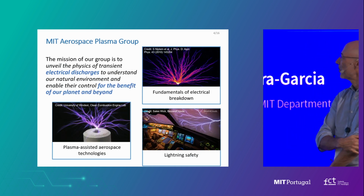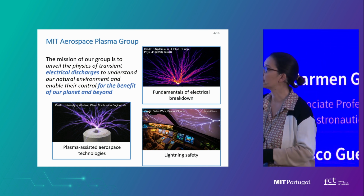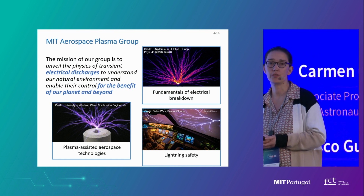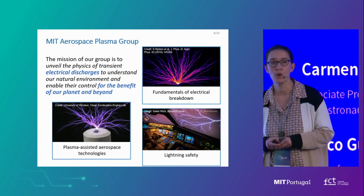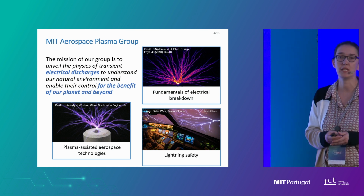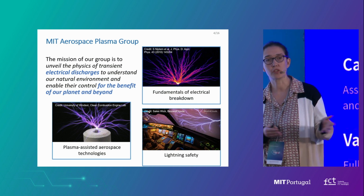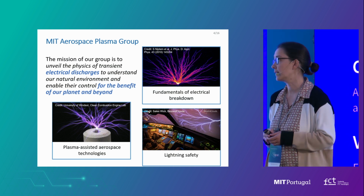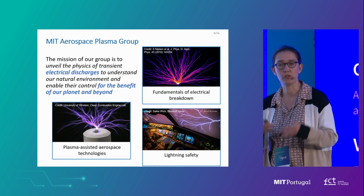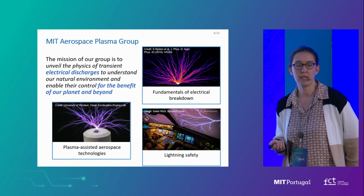And my group is sort of a little bit parallel. This is just a zoom in inside the aeronautics department, the aerospace plasma group. We are working with gas discharge physics, fundamentals of electrical breakdown for different applications in aerospace. So we're working on varied topics from lightning safety to wind turbines, aircraft, to plasma-assisted aerospace technologies, and that's where this collaboration really falls in. Plasma reactors for chemical conversion, for sustainability applications, but also thinking at large of going to other planets and having means of creating valuable products there.